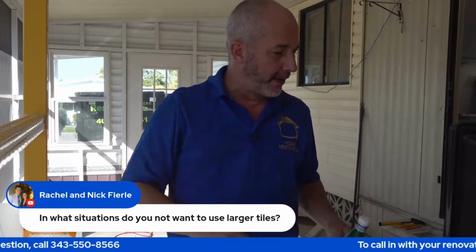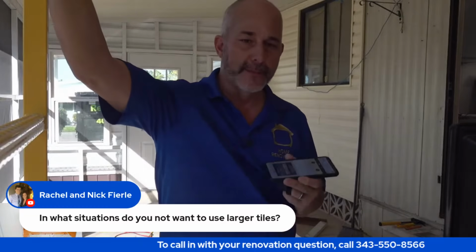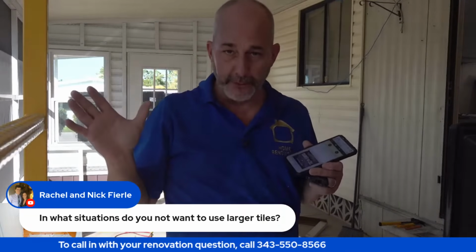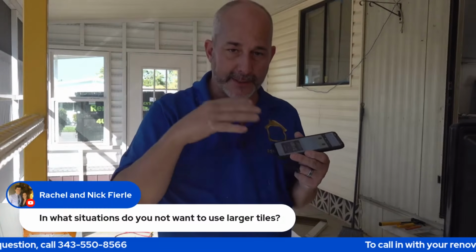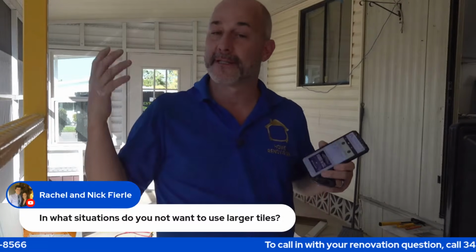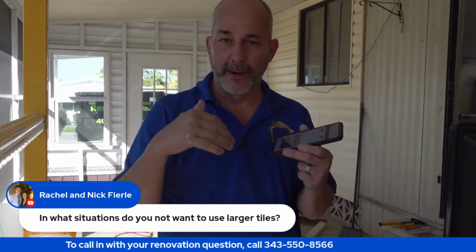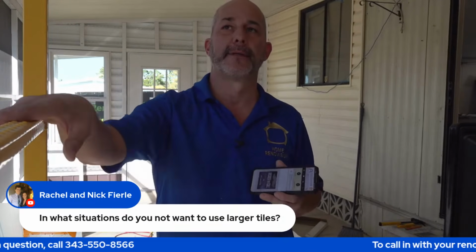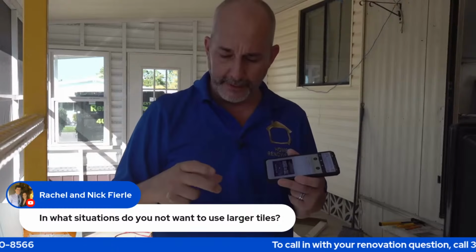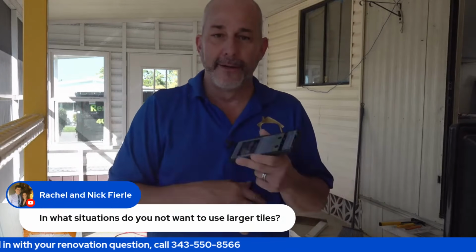Rachel and Nick had the question, why do you not want to use larger tiles in some situations? The older the house, the smaller the tile. That's the rule. Especially in the 60s and 70s, before building code, there was a lot of experimentation, even with the thickness of framing. So you might only have 2x8 floor joists in your house, and you can't really support the weight and the deflection that happens and keep things from cracking. I've seen a lot of times in the late 60s and early 70s where they'd put in 3x6 floor tile, and it worked fine. And as soon as you put a 10x12 or a 12x24 in, you're done.